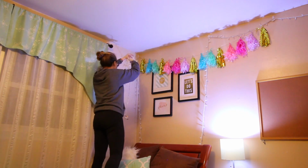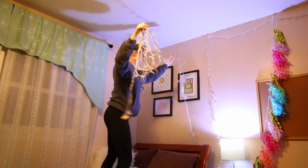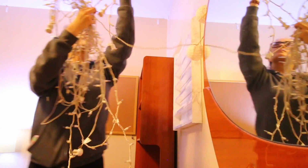I'm taking off the wall decor, which, fun fact, if you guys have those lights on, make sure you're careful with it, because I actually found out that I had little black dots all over, which looked like smoke on the walls. So I was really concerned, really worried, and I ended up washing them off. So new chore, wash your walls.